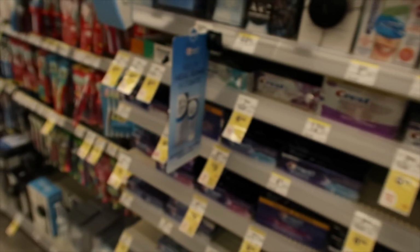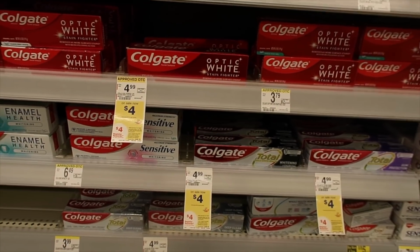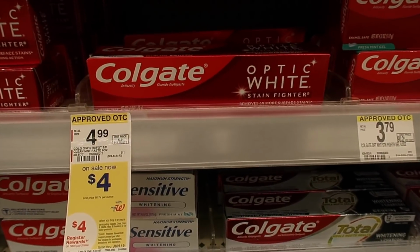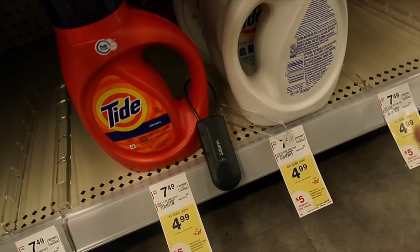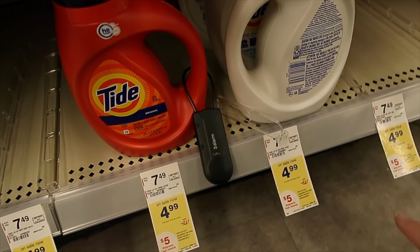You can also mix and match. There's nothing for toothpaste. And there's nothing for mouthwash, so never mind. So only toothpaste. Here we have the Tide deal. There might be some digital coupons for you guys. I used mine up, so I do not have these digital coupons.